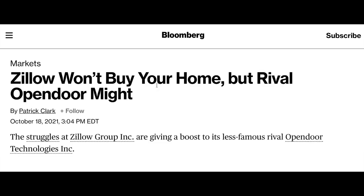One thing that helped them out was that Zillow came out on October 18th and said they're not going to buy any more homes for the rest of the year. That gave them a huge boost, because that's one of their major competitors leaving for the next 2.5 months. If Opendoor continues to buy as many houses as they're buying, that's a huge thing for them. It gave the stock a boost as well. So why does Zillow stop this?